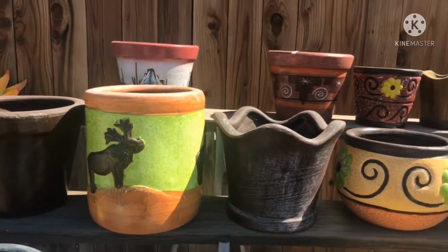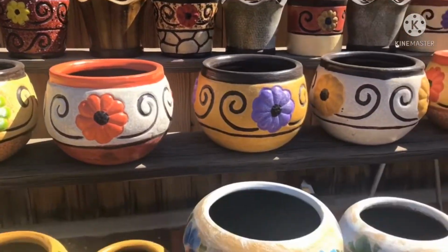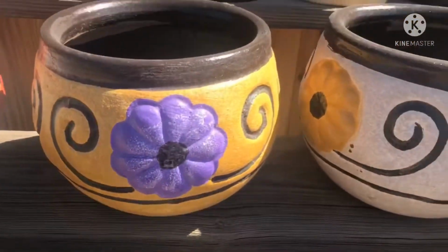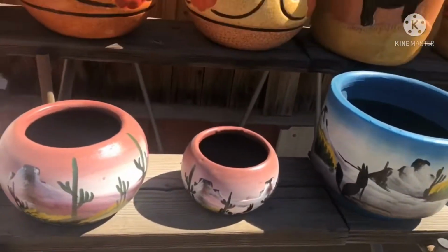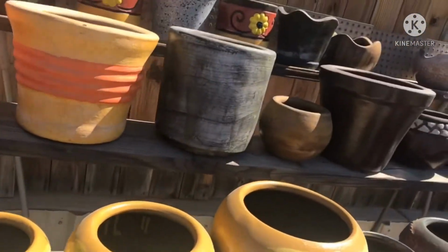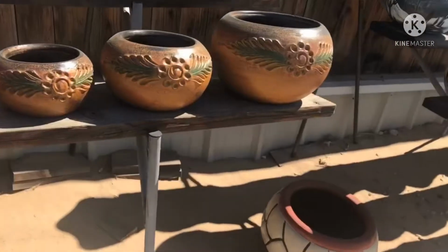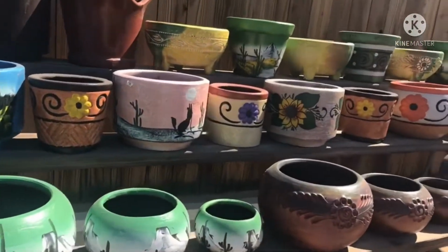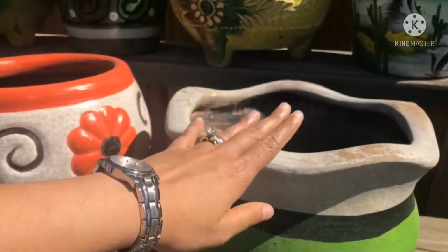Colorful vases. They are from Mexico. Different vases from Mexico. They're clay. They're made out of clay. How nice that is. Parang kalan.